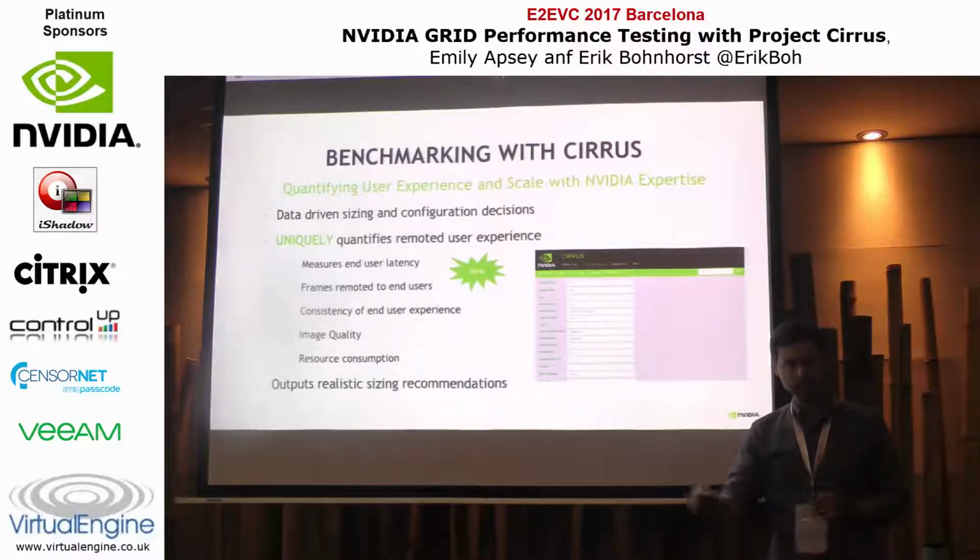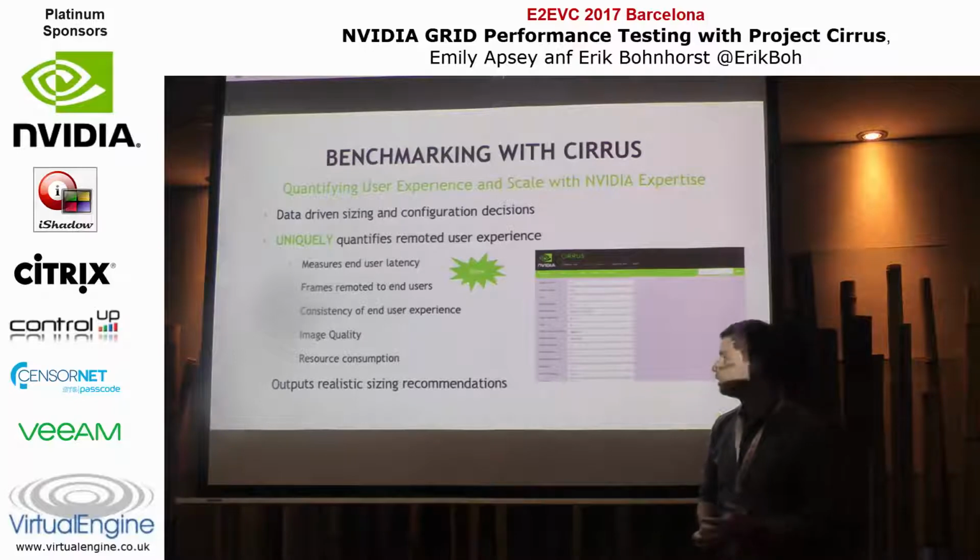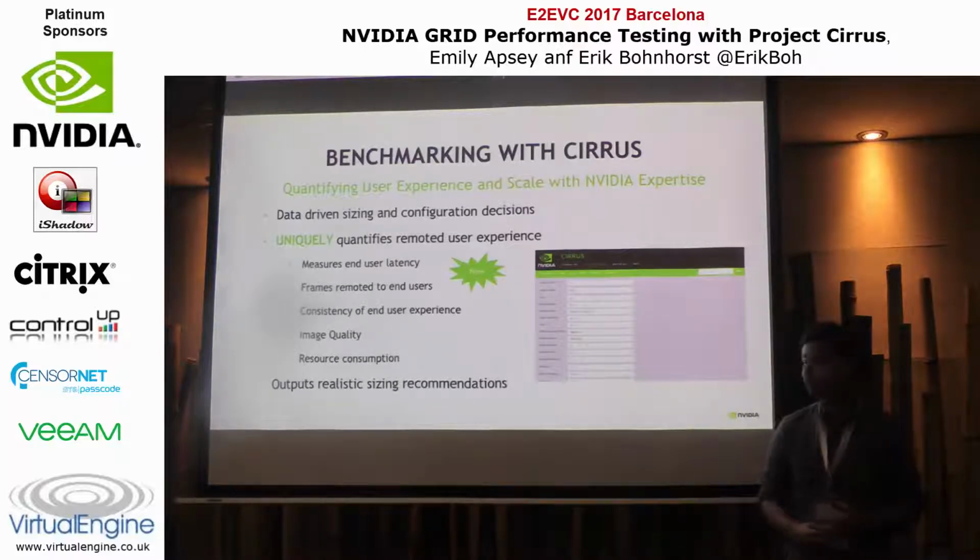How interactive does it feel? How many frames are being generated? So how fluid does it look? And the consistency plus image quality.